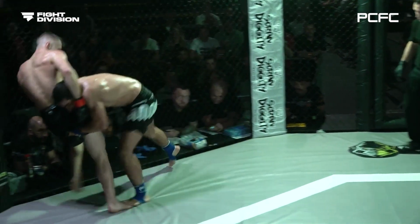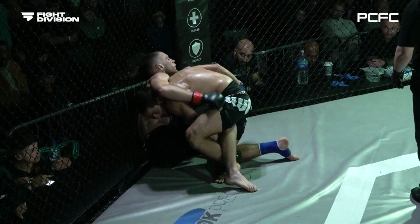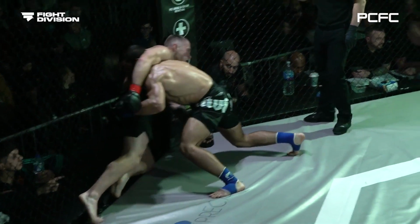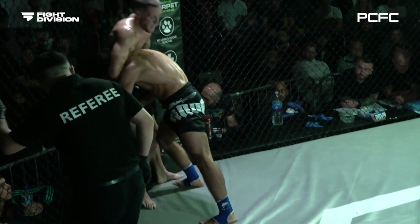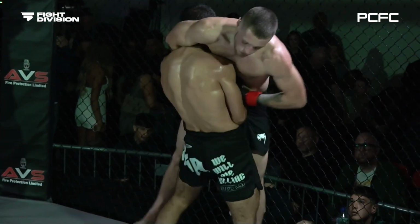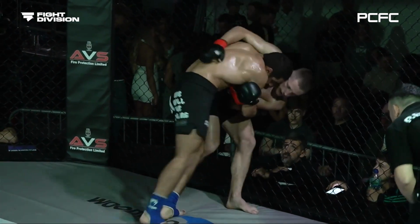Going to be relentless now, Taibi, as he looks to just bull rush his man down to the ground. But now he has to do something with it. Stepped over. Oh, look at that. No, I just want to stand up. Can't be taken down at the moment. Beautiful balance from the man in the red corner.